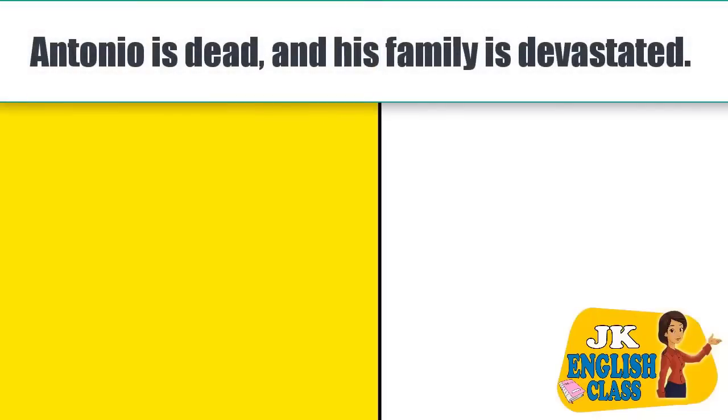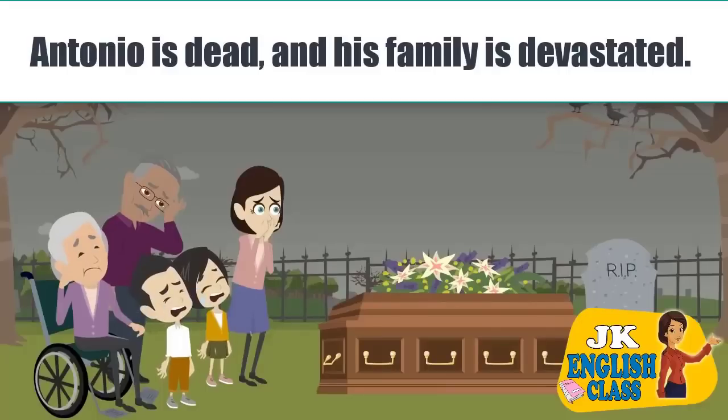Antonio is dead and his family is devastated. Antonio está muerto y su familia está devastada.